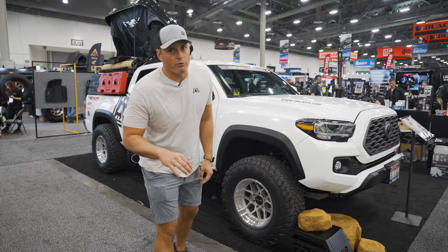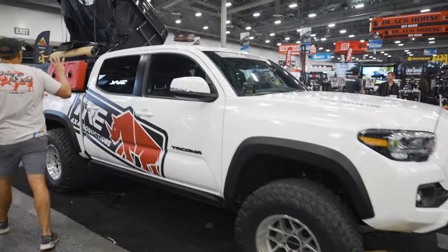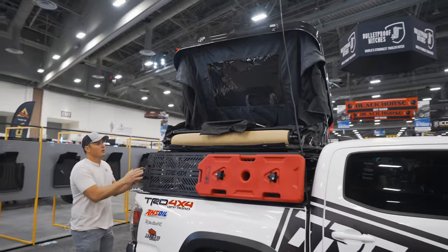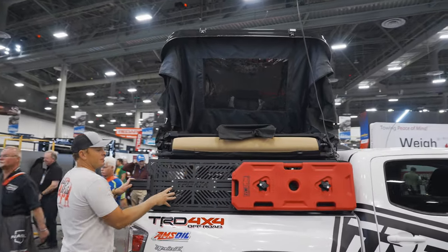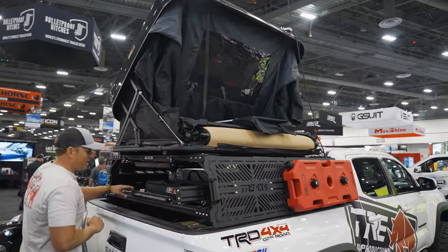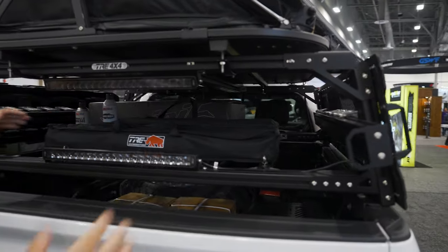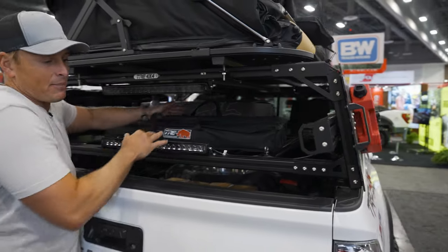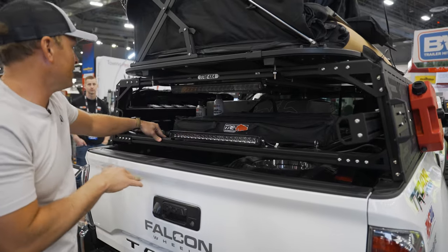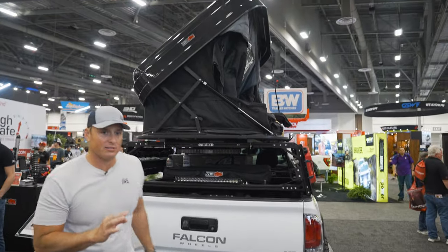We're in the TRE 4x4 booth with the awesome little Tacoma. We've got the Falcon wheels right there, some rock sliders, but this modular bed rack system is really what caught my eye. Not only can you change these out to whatever you want, I love this pattern. You could fit just about anything on there. Awesome little tent. You got some chase lights, and check this out. You have like a platform that you can mount stuff on here. A lot of times with a rack, this is just dead space. You can mount a spare tire maybe or some MaxTrax, but having the ability to throw some different gear bags and other things is really rad. I like the look of it, really modern and sleek. TRE 4x4.